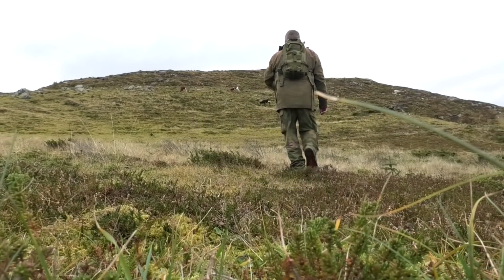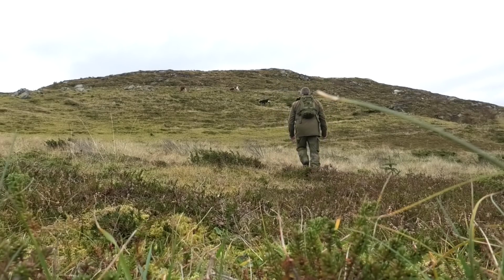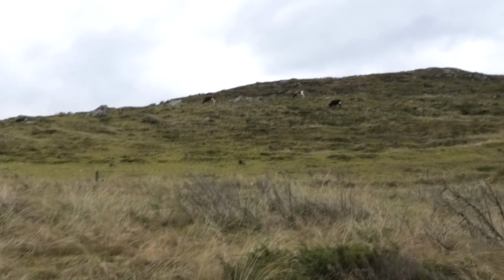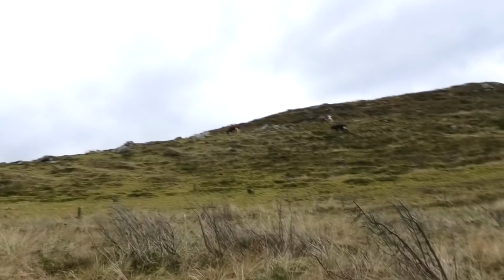Got some friends up there, some cows. I'm not going to use my McDonald's joke here today because I don't want to get rammed over by them. As I'm walking along here, I'm going to try to find this beautiful little bunker.